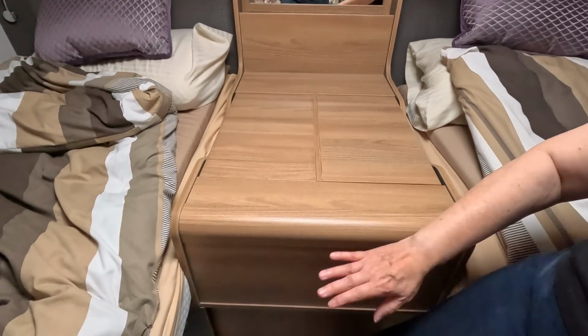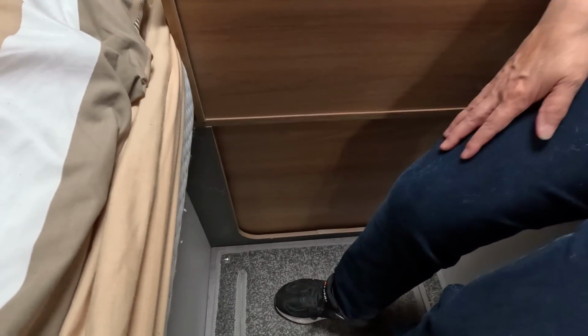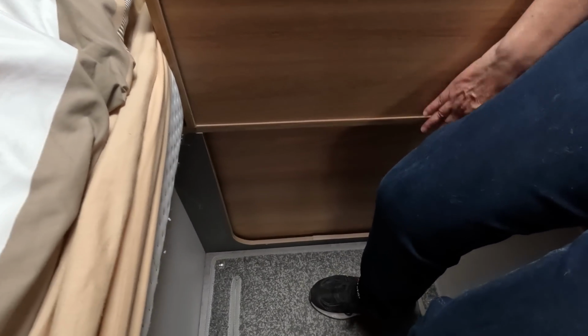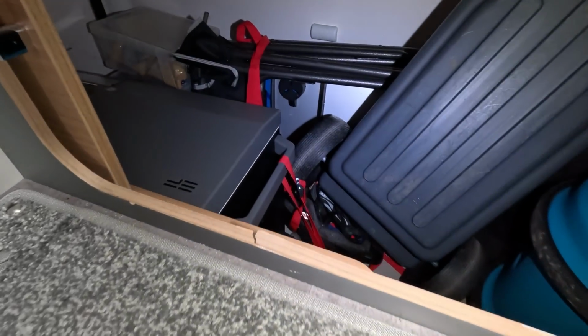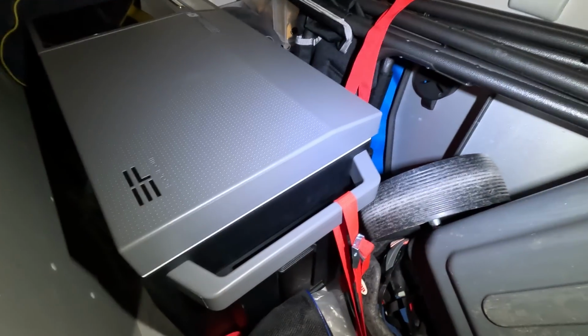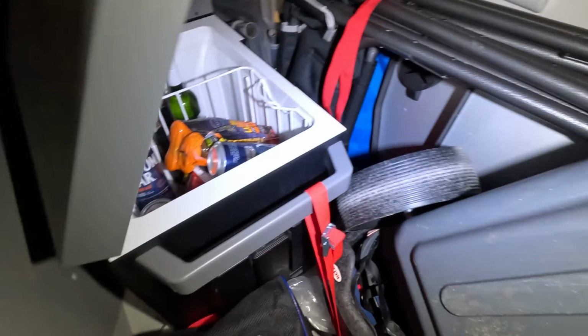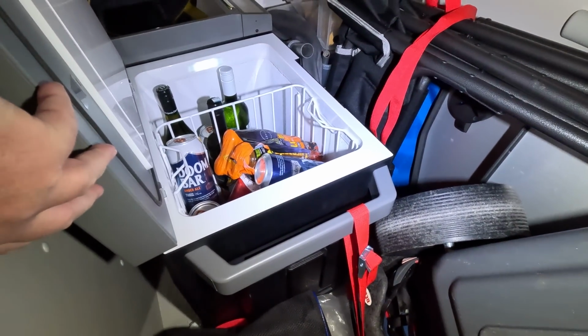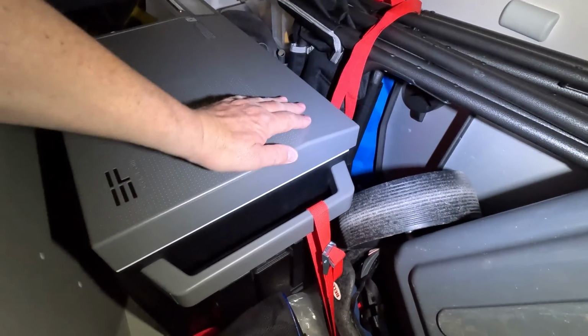And what we've also noted with some others is that you can't get to the garage. So it's access to the garage underneath. You want to just show that? Brilliant. Right, so access to the garage. We've put the EcoFlow fridge in here, which fits quite nicely. I can just reach in and grab some food, or in this case, some beer or wine.